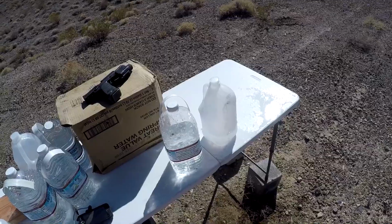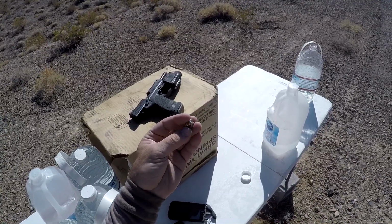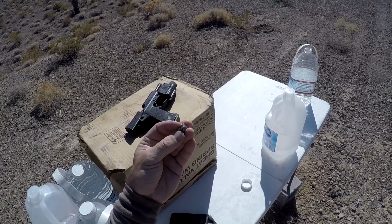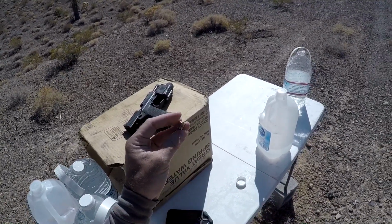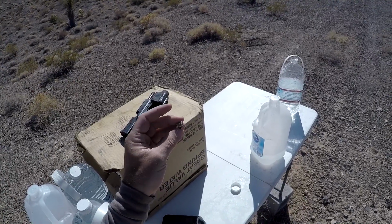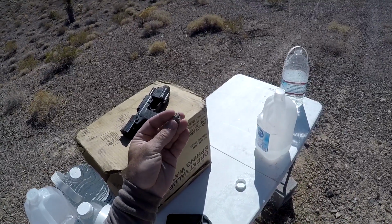But let me dig that out and see what it looks like. Here's our HST. Everything held together really well. Looks good overall. It looks quite similar to where our 9mm kind of looked, except there's not as much shank on this because it's a 165 grain compared to that 147 grain. But it looks good. Just a little unsure about the penetration depth.